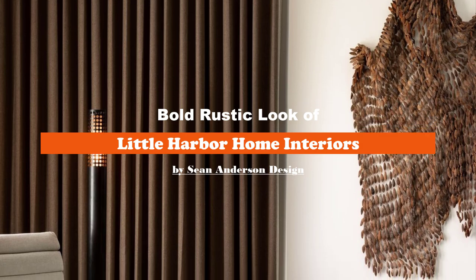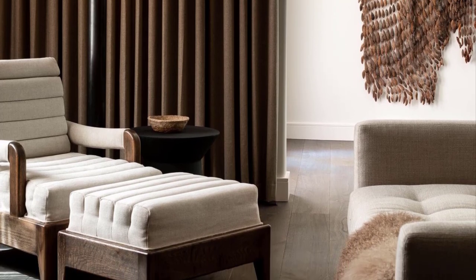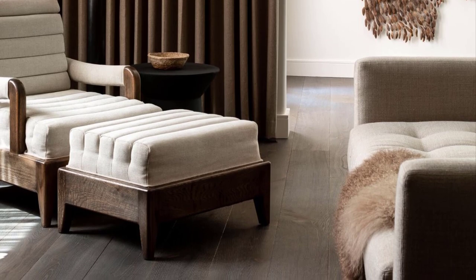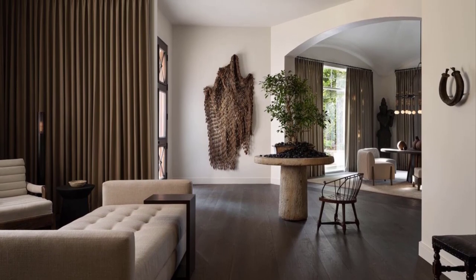The story was taken from the residential interior project entitled Little Harbor, renovated by Sean Anderson Design Studio. This is a two-story home nestled in Naples, Florida, where the clients spend their winters. They, who are design enthusiasts themselves, don't like the typical blue and white beach house.